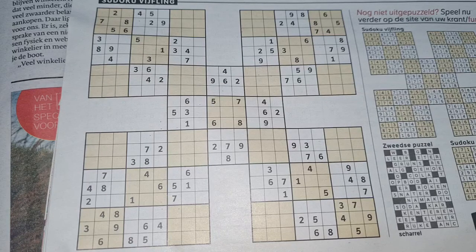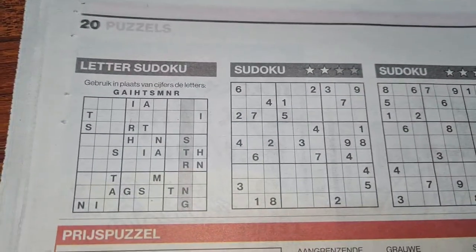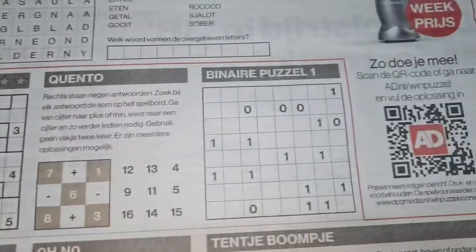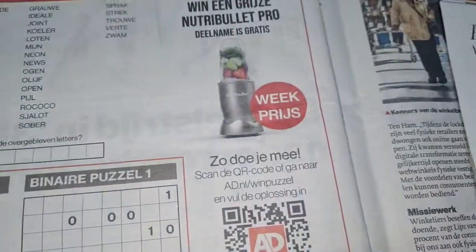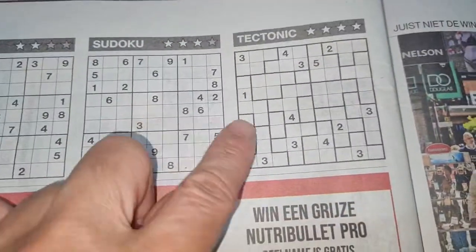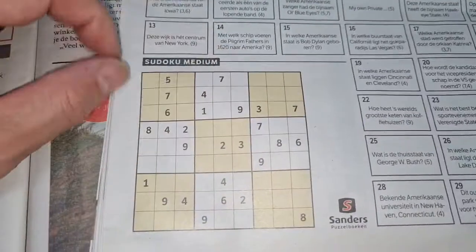And two regular puzzles, but we have also an additional one with six extra puzzles. The first one is a letter Sudoku, the two stars, the three stars, the tectonic with four stars, and the tectonic with one star. And the binary, and those puzzles I'm not interested in. So total of six extra puzzles. I won't do them all today. Today I will do three of them, half of them: the three stars, the tectonic and the binary, and also the regular Sudoku medium.